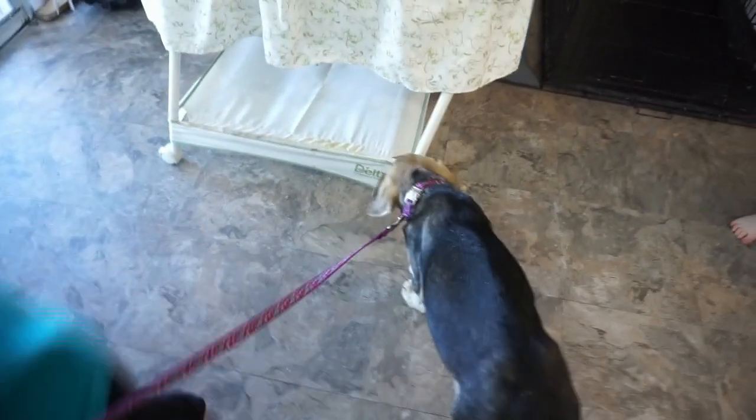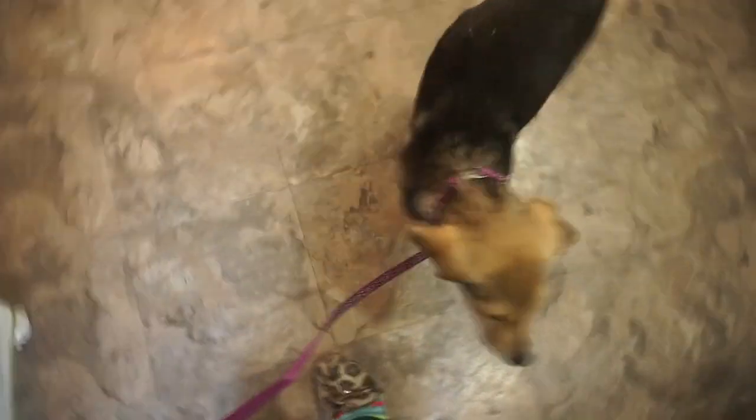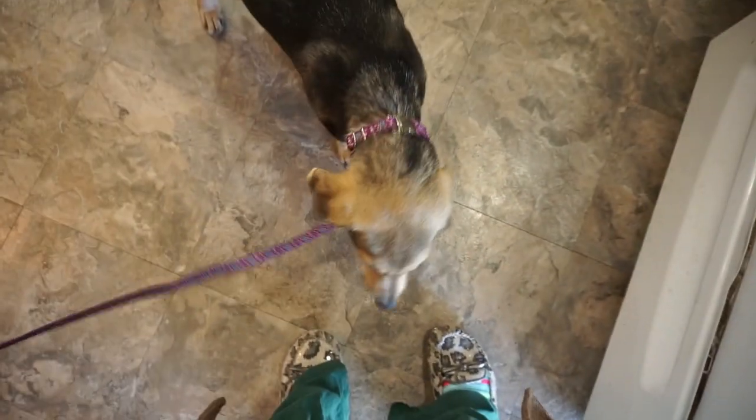Let's go outside, Ellie. Let's go outside, go pee-pee. Come on. You did so good, Miss Ellie. You did so good. You went to go potty. I am actually amazed at the difference that just happened right there. I would take Pongo outside for 20 minutes. He would not go outside.